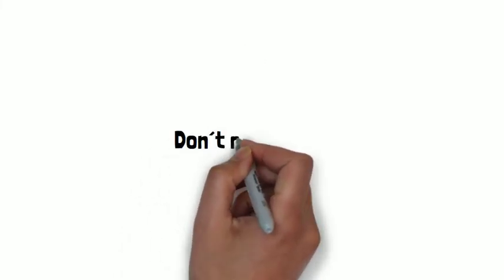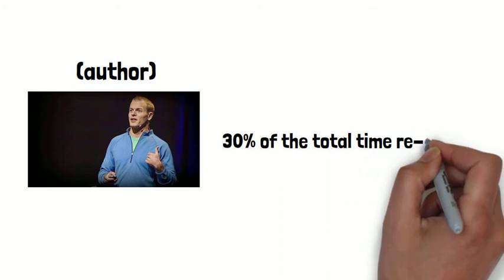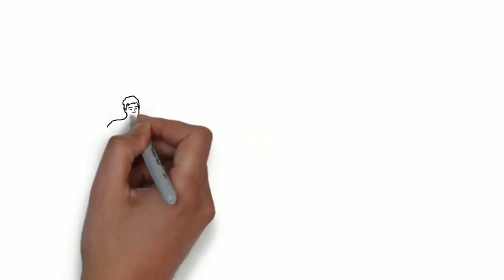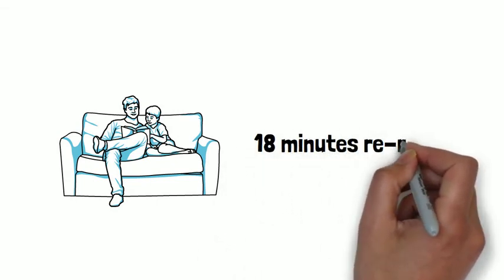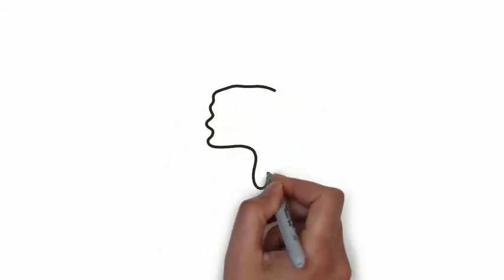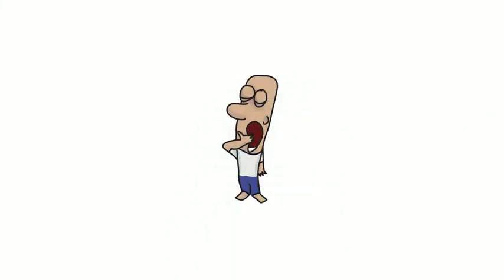And then the next step is don't reread words or phrases. Did you know that according to Tim Ferriss, an author, the untrained reader subconsciously spends around 30% of the total time rereading? To put this in perspective, if you read for 1 hour, you spend 18 minutes rereading. Does that sound like productive reading? I don't think so.